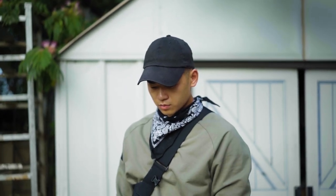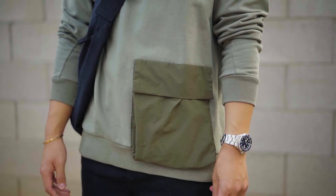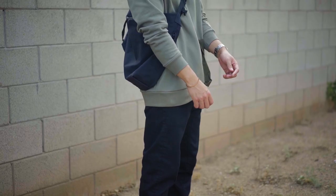Then for our top, we have this olive crew neck from Riot Division. What I really dig about this is its asymmetrical pockets. It's a little offset at the bottom of the shirt and I kind of like that. And it also has this dual tone look, different shades of olive, with the pocket and the shirt.